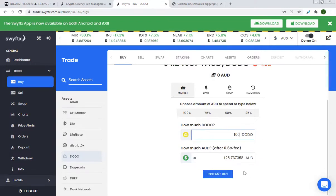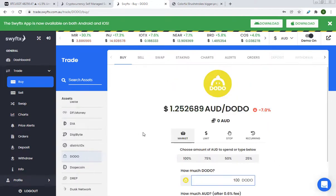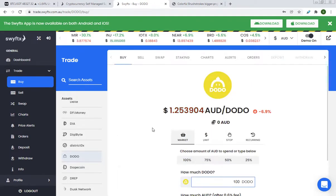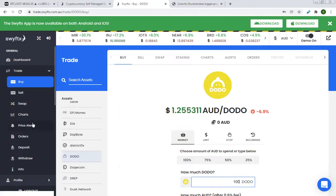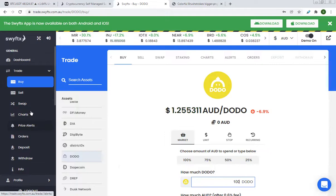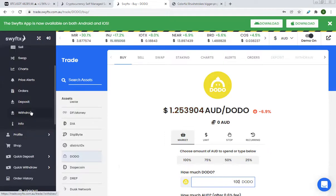100 Dodo. That's the cost. We click instant buy, bang, we're done. Simple as that. So that's how easily you can buy. To sell, you do the same, but in reverse. Put in the amount, sell if you want to sell the whole lot. Back to your account here. We click 100%. The whole lot goes back into your account here. And then when you want to take it back to your bank account, you just click the withdrawal button here, and within a couple of minutes, the money will be transferred back to your bank account.